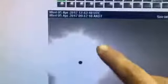And this is a quick play. This planet was behind the sun. And as we can see here, it's right here now. Let me show that again.